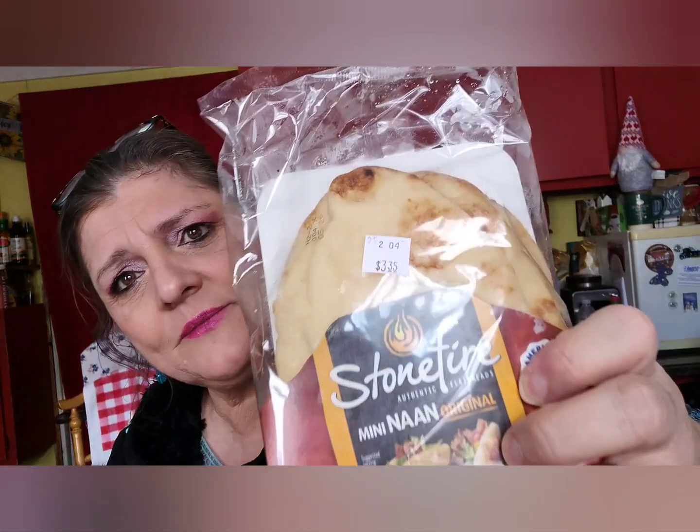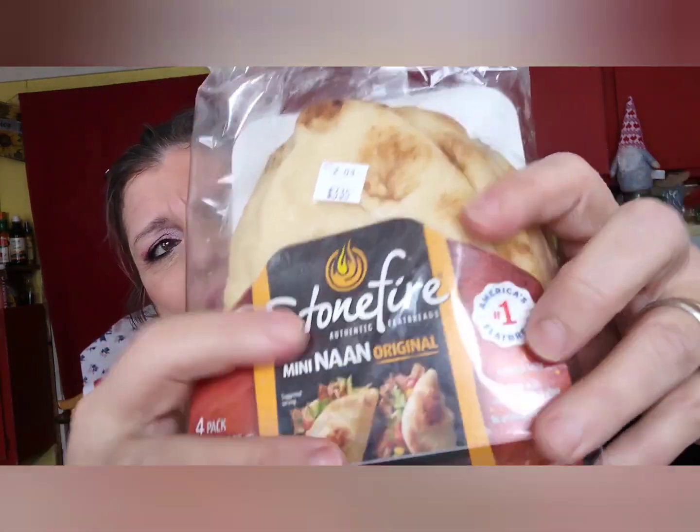I wanted to make chalupas, so I looked up how they do it, and they use the Indian bread. So this is 3-something for 4 of them, right? You have $3.35, and you get 4 of them, and then you just fry them, and they're like a chalupa. That's what makes the chalupas, because my husband loves them, so I'm going to try it.